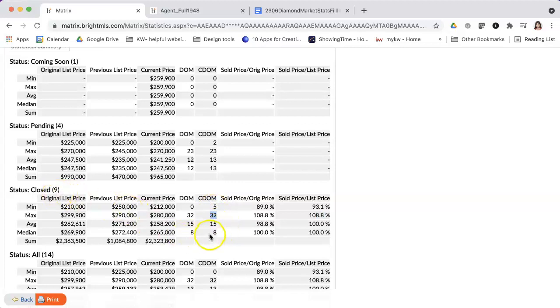And of the 9, the middle one took 8 days. So half of them sold in less than 8 days, and half of them sold in more than 8 days. So 8 days is the median or the middle number. And similarly, one sold for 93.1%, one sold for 108.8%, and the middle one, number 5 in the lineup, sold for 100%. So 4 sold for 100% or more, and 4 sold for 100% or less than the last asking. We will not know what these 4 sold for as a comparison to their last asking price until they settle. Now, the coming soon one, it's 0 days on the market.